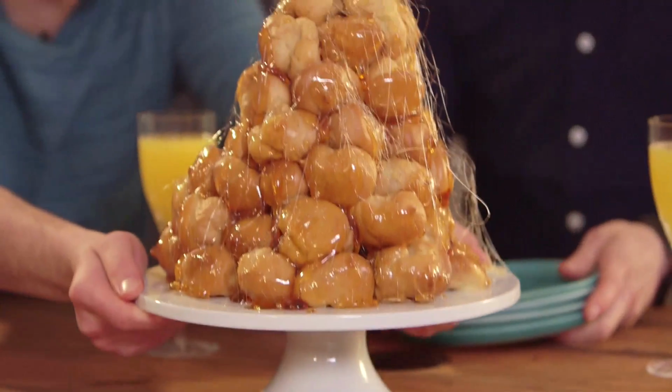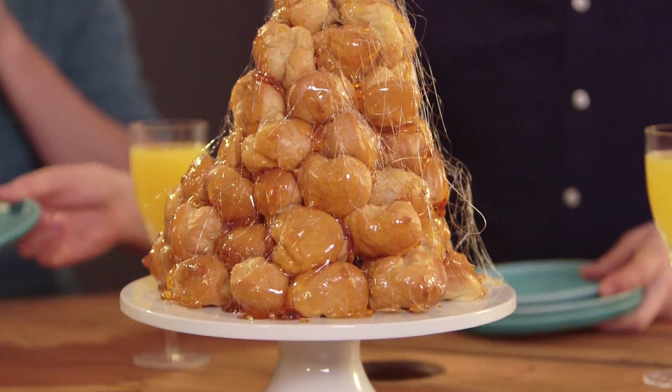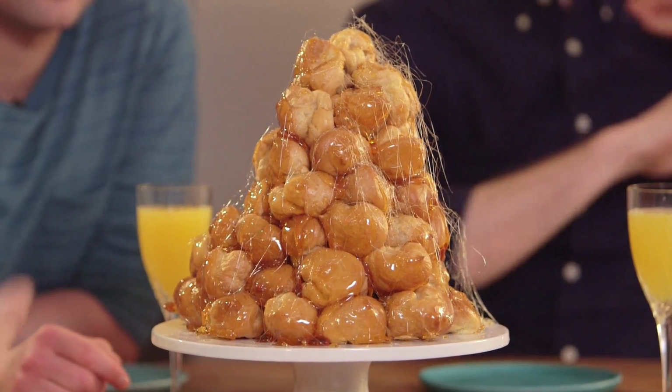And that, gents, is a croquembouche. I mean, better still, this is a tower of hazelnut creme-filled profiteroles covered in caramel. I'm just going to go straight in. Oh, it's very good, isn't it? It's very sweet. My dentist is going to want a word with you. I'm surprised how light they are.